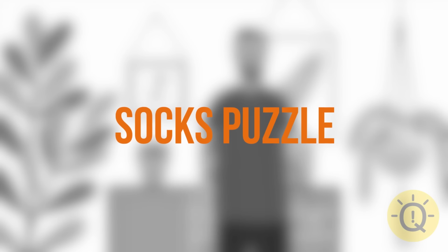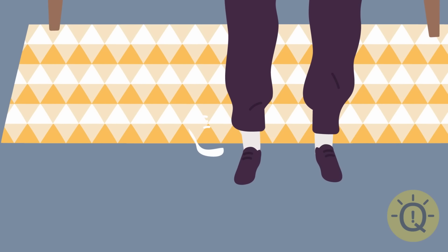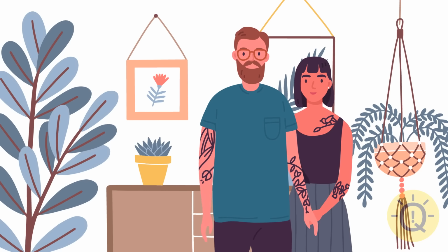Socks puzzle. Matthew wears either only black or only white socks. One evening, he's in a hurry, getting ready for a romantic dinner with his girlfriend. Suddenly, the power goes out.